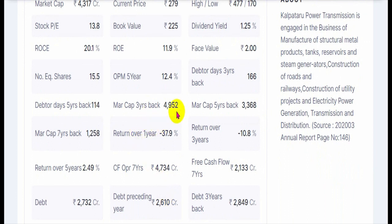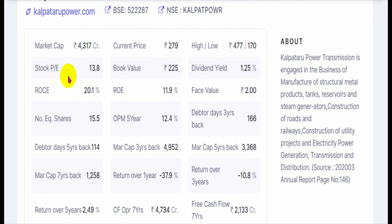Its market cap 3 years back was 4,952 crores, 5 years back 3,368 crores, and 7 years back 1,258 crores. So it has managed to gain market cap gradually over the years, and currently it is below its market cap from 3 years back. So basically we are getting the company at a price per share around where it was 3 years back, or slightly more than where it was 5 years back.